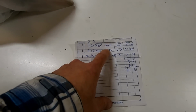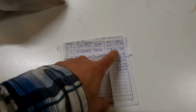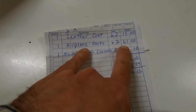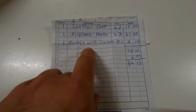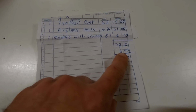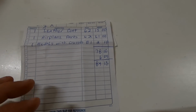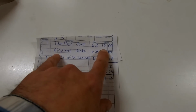But now, the leather coat's the item that I was really intrigued to get. I'll tell you about the price-wise in a minute here, because I only paid 15 bucks for it. And then I bought some airplane parts, gas-powered engines and things like that, $61. And then I found medals with crosses, and I'll show you what that is here. Something that's very rare and very scarce that I've never personally run into myself, but anyway. So I spent $84.15 on what I'm going to show you right now. All the airplane parts were half off. The leather coat was half off, but I think they messed up on that one.